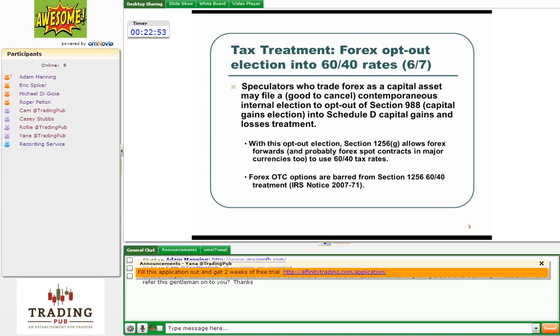It's simply an internal election that you do. We normally tell people to, at the beginning of the year, if they want to elect out of 988, simply forward an email to themselves expressing what they want to do, so they have something time and date stamped of the election, because it's simply an internal election, nothing to file with the IRS.